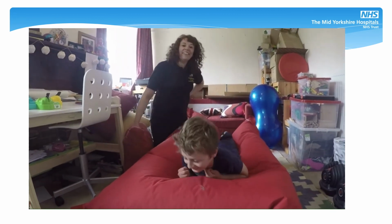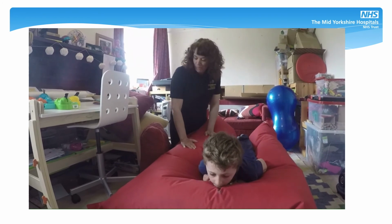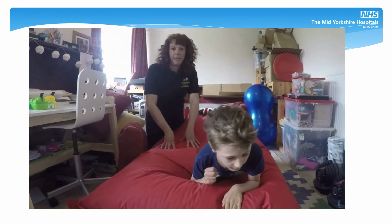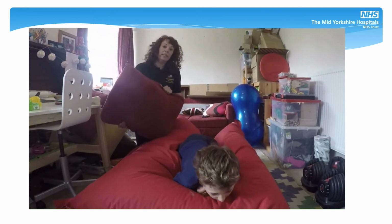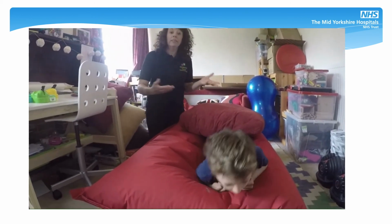Right then, so I'm going to show you another deep pressure activity. This one is making your child into a sandwich. So again, just use what you've got at home. So we happen to have a really big beanbag, so I'm using that as the bottom bun. But again, if you've got sofa cushions that come up, if you've got big cushions, beanbags, anything like that, just use what you've got at home.